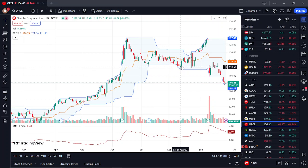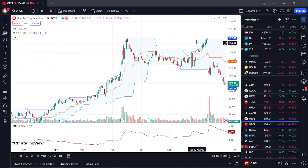A tiny little false hammer, you could have bought here. You might take this trade, might not take this trade, depending on how aggressive you are. If you took this trade, your stop loss will be below this false hammer bar. Your first stop is maybe here, or you're looking to add, so you hold, and then it breaks down, and you have to take a loss.